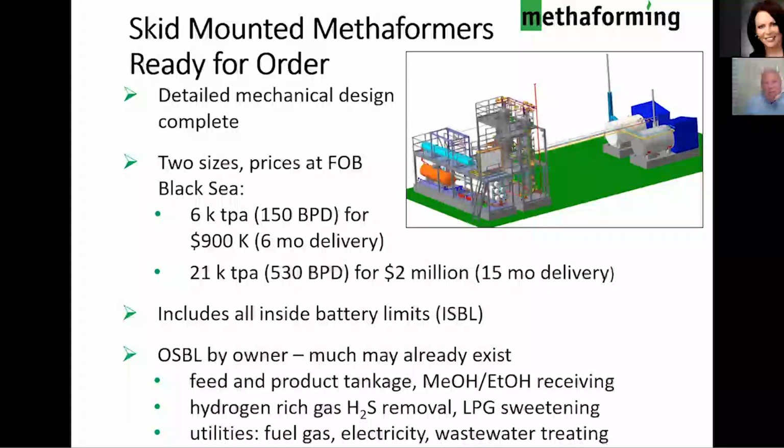Now, the skid-mounted unit includes all the inside battery limit facilities needed for it, and the outside battery limit would need to be designed and provided by the owner, much of which already exists. The offsites include the feed and product tankage and the alcohol receiving and tankage facilities.